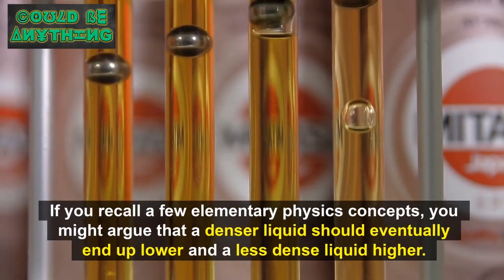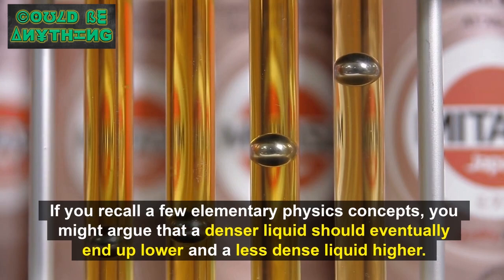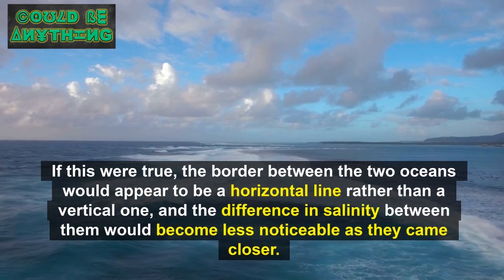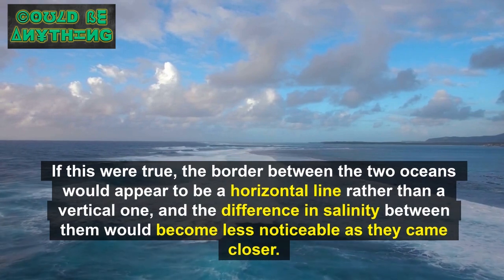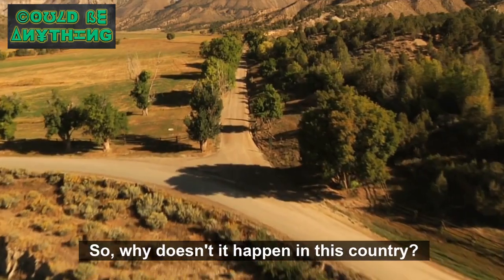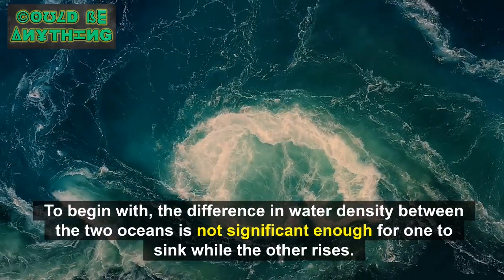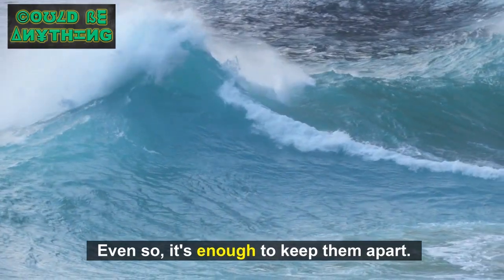If you recall a few elementary physics concepts, you might argue that a denser liquid should eventually end up lower and a less dense liquid higher. If this were true, the border between the two oceans would appear to be a horizontal line rather than a vertical one, and the difference in salinity between them would become less noticeable as they came closer. So, why doesn't it happen here? To begin with, the difference in water density between the two oceans is not significant enough for one to sink while the other rises. Even so, it's enough to keep them apart.